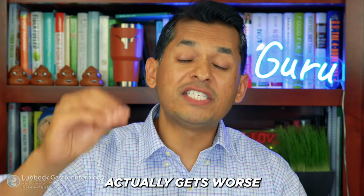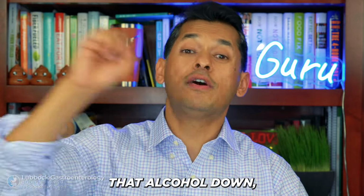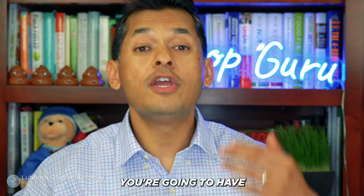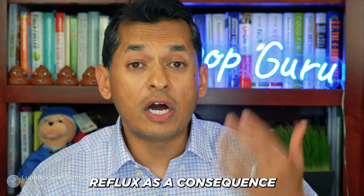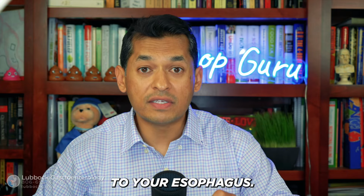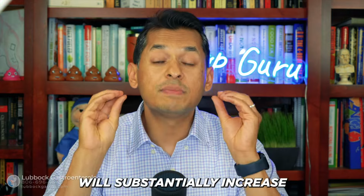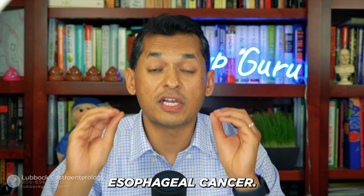And that effect actually gets worse if you drink more alcohol in a short amount of time. So if you're chugging that alcohol down, guess what's gonna happen? You're gonna have worsening acid reflux as a consequence from that. But not only that, alcohol actually acts as a toxin to your esophagus. So alcohol in combination with acid reflux will substantially increase your risk of developing esophageal cancer.